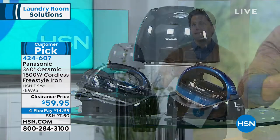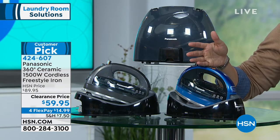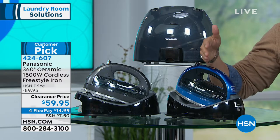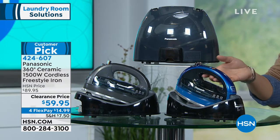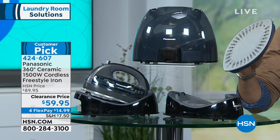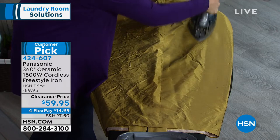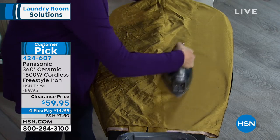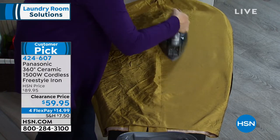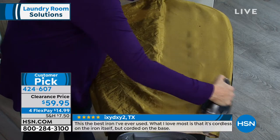Well, we have a great deal for you. The Panasonic cordless ceramic iron is really our number one top seller. I mean, it really is one of the most powerful, most popular irons that we offer. It's a ceramic sole plate. It's totally cordless. By the time you've reset your garment, it's recharged and ready to go. It's got high powered steam. It goes in both directions. Nobody trips over a cord or cable, not you, not the dog, not the cat, not the kids. It's a phenomenal high powered model.